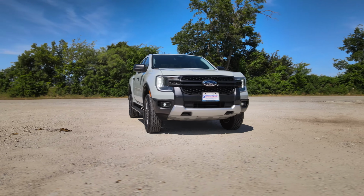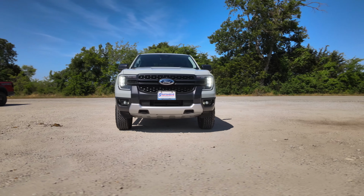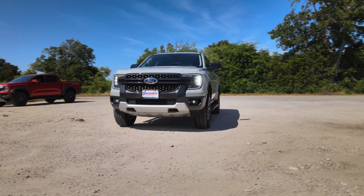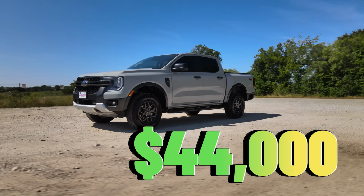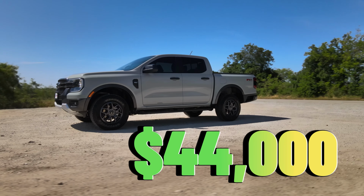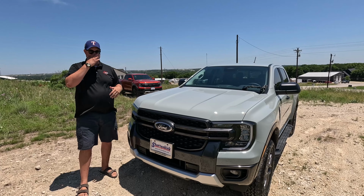Aesthetically, I'm down with it, Craig. What about you? This is arguably kind of the best spec looking Ranger out there. Yeah, it kind of is. But I will say, an XL is appealing too because it's a little bit cheaper than this. This comes in at $44,000. This truck in XL trim is right at $39,000 with a locker and that kind of stuff.